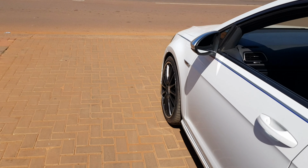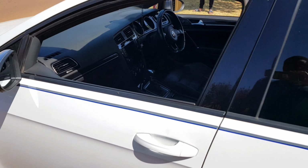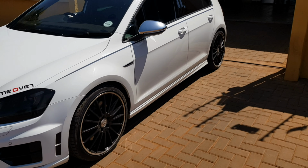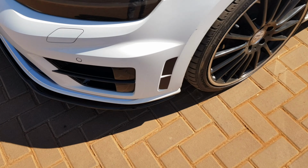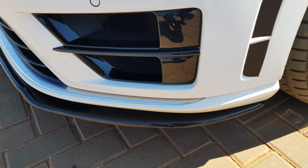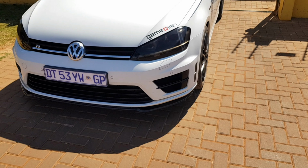Coming around to the front, I love how they did this gray and blue stripe running across the entire width of the car. It's looking so wonderful. It's been there even when I filmed it last year. Then down here, you have a front splitter in gloss black. Look at that. It changes the entire stance of the car. It looks menacing.